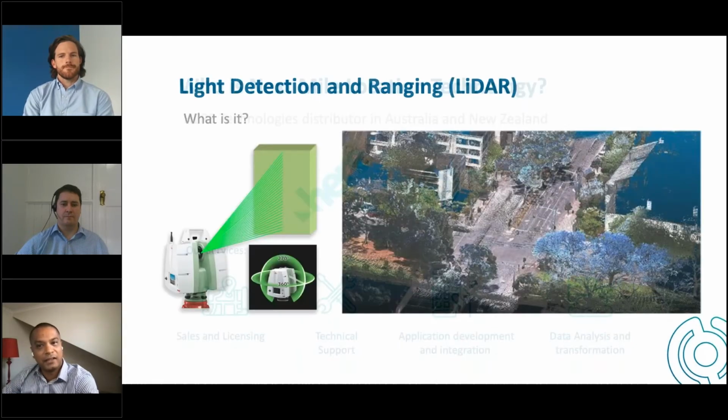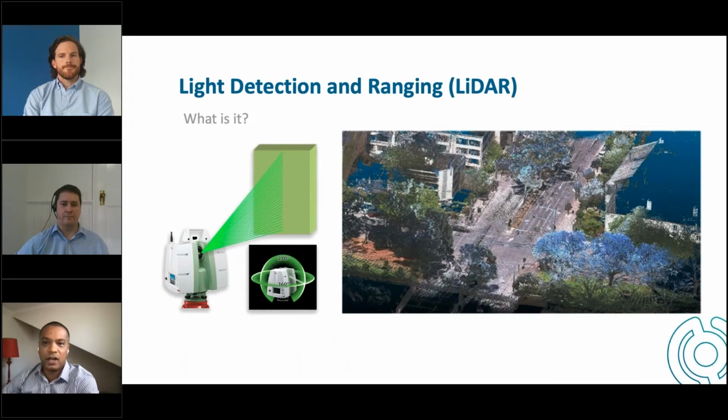All right, let's talk about LiDAR. What is it? Why is it used? LiDAR stands for Light Detection and Ranging and is a non-contact, non-destructive technology that digitally captures the shape and dimensions of structures and objects using a line of sight laser.